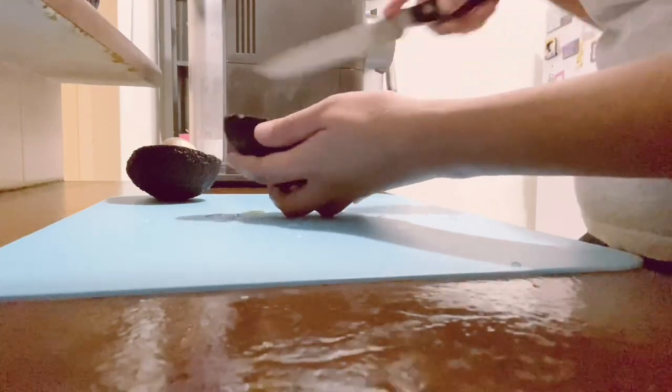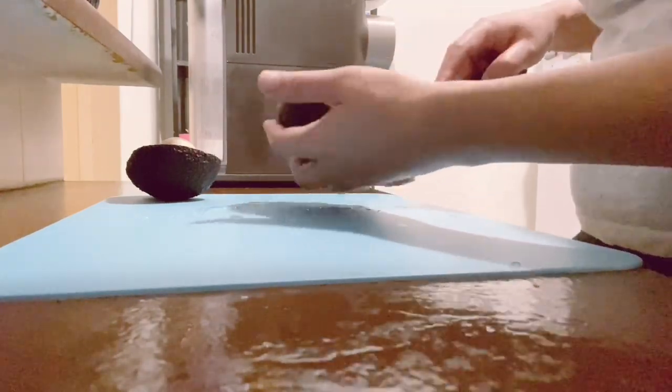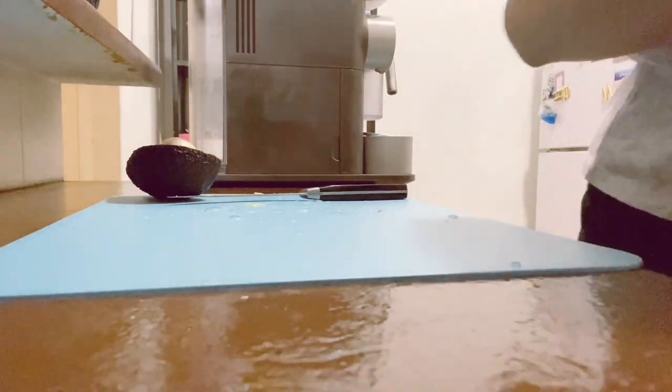I am making fruit popsicles for Kaden's snack tomorrow. I feel like it's going to be really helpful for Kaden's sore gums.